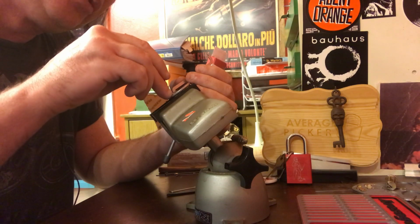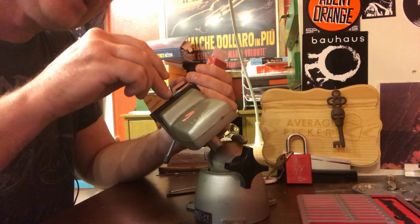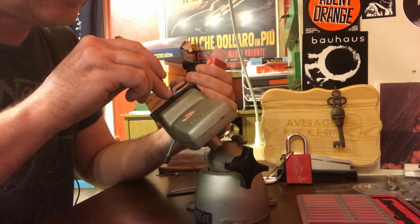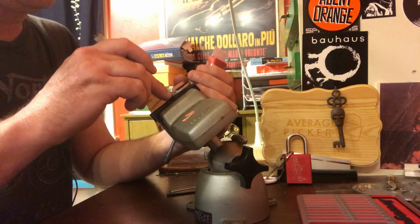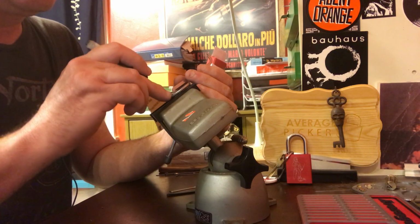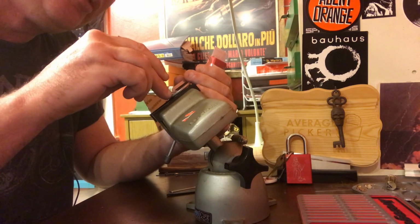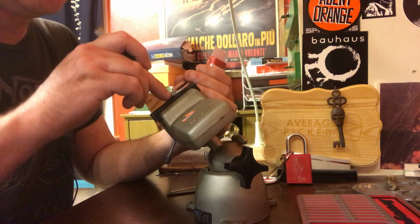I suddenly know which pick I kind of want to be using. It's back in the other room. I know the keyway looks wide, but there is, well, there we go. It does narrow, and that narrowing where I'm at, I'm not fitting well into it. I'm kind of banging the right side of it.